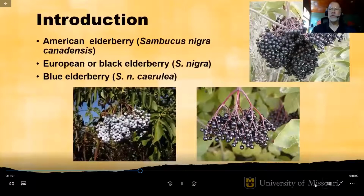There are 3 species of elderberry that are of interest from the standpoint of commercial production. In the United States, the American elderberry is the native elderberry of the eastern part of the country. Botanically, it's Sambucus nigra canadensis. The European or black elderberry is widespread in Europe and in Asia, Sambucus nigra. And the blue elderberry, found along the west coast of the United States, Sambucus nigra caerulea.